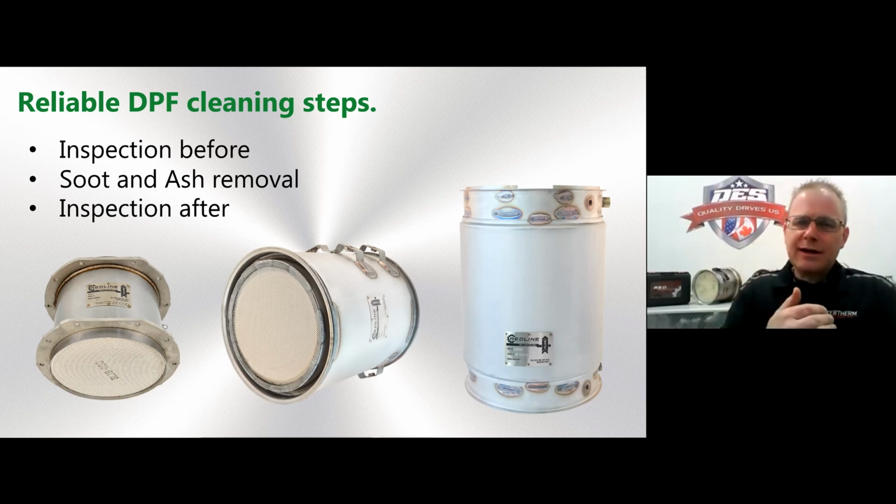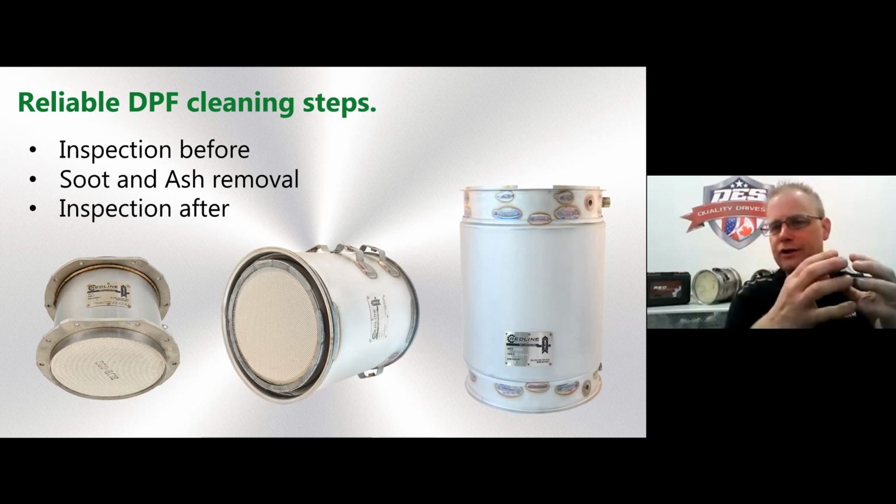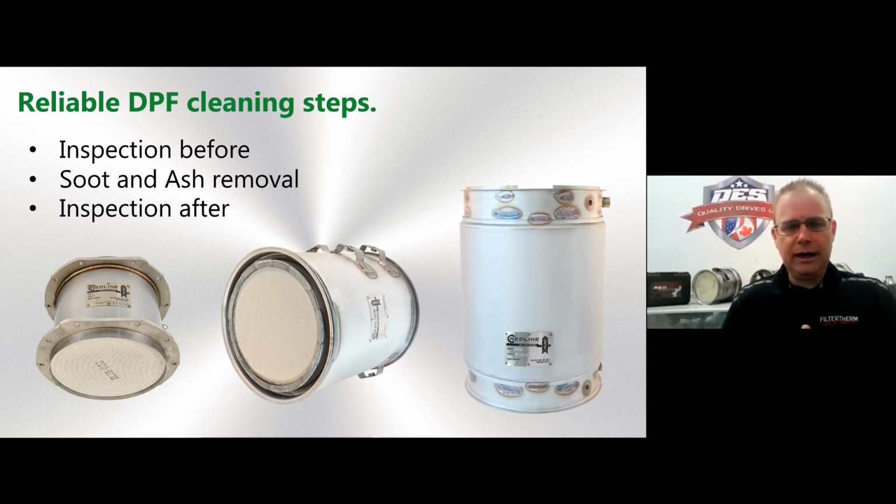So we're going to inspect the filter when it comes into our cleaning shop. And when I say cleaning, I'm going to refer to a separate cleaning department or company or division, but it may be that you are your own shop's cleaning facility. And this will apply for everybody. So the first thing is when we get them, we're going to inspect it. We're going to get good before-cleaning info on the DPF when it comes into our shop. Then we're going to take some steps to clean out the captured soot and ash. And then we're going to inspect it again after it's clean to get that same info and see how it compares and how well it's been cleaned.